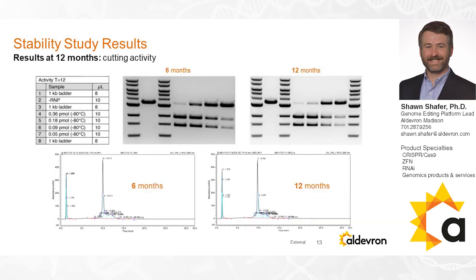We then moved on to our 12-month assay and looked specifically at -80 stability based on cutting results. Here on the left gel are the activity assays for our in vitro assay at 6 months, and then the same exact assay at 12 months. Looking at the first lane here at 6 months, you see robust cutting taking place, and you see identical cutting taking place at 12 months, indicating that there is no diminishment in RNP activity.